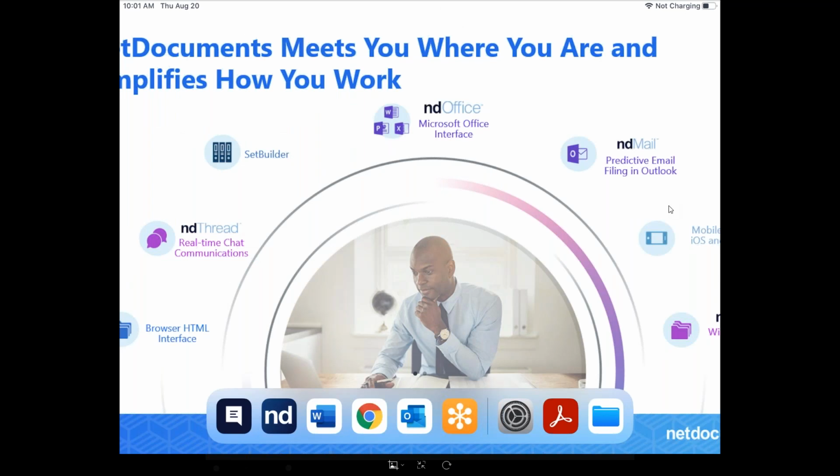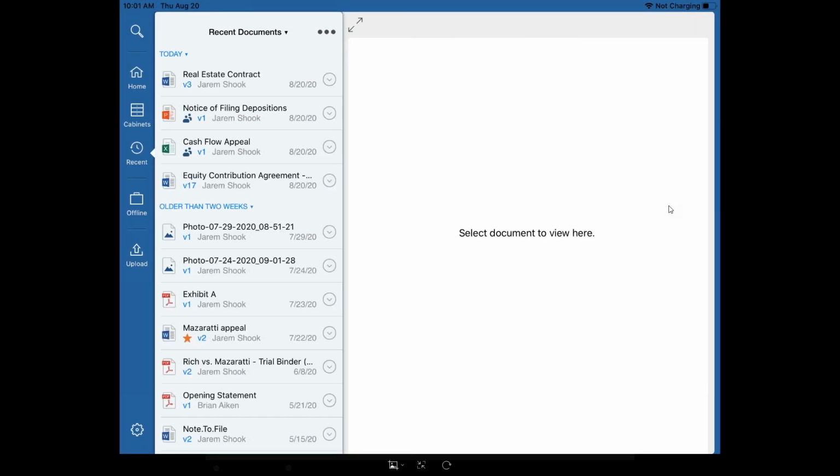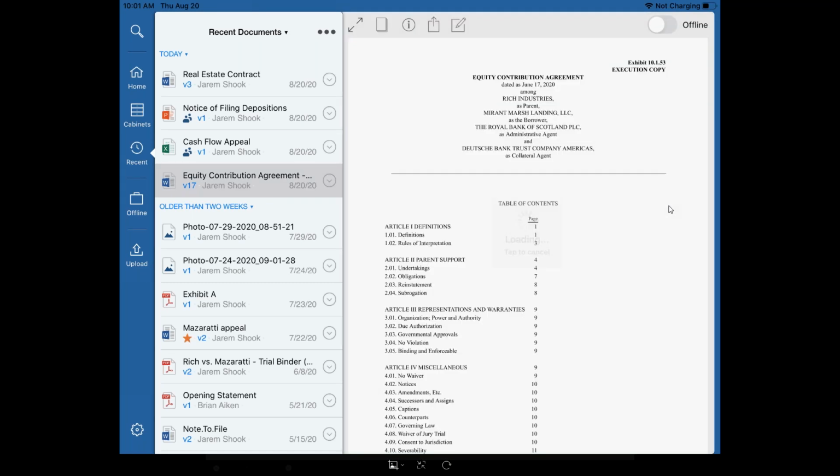So one thing I'll show you real quickly is just accessing your documents through here. So you've got a NetDocuments app. You'll see that ND down there at the bottom. And you can also access these directly through your Office applications as well. But let's take a look at the app here real quick. So again, you'll notice on the left-hand side, I've got my home page. So I've got all my recent and favorite matters there. I've got my different cabinets I can go to. I even have an offline folder as well.